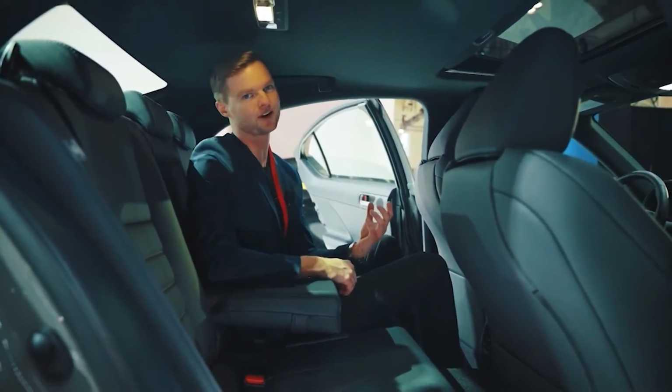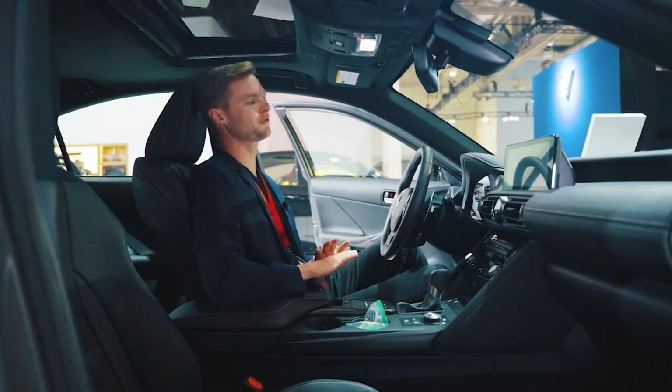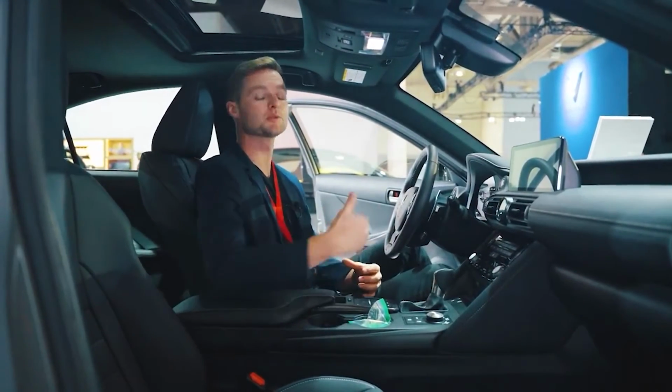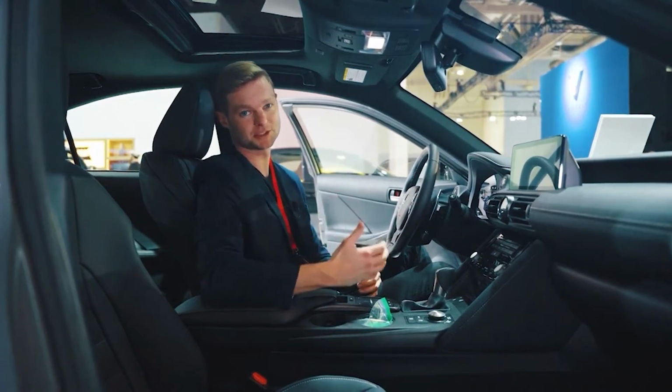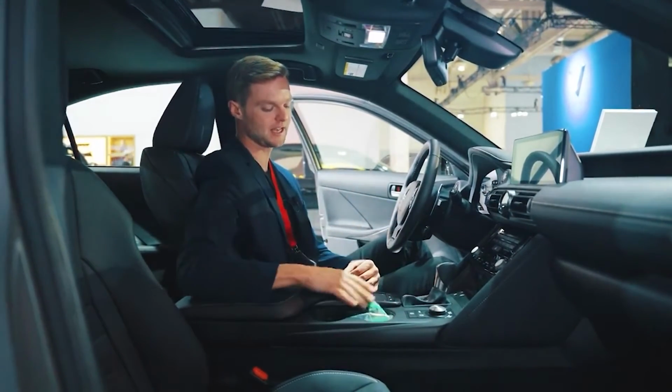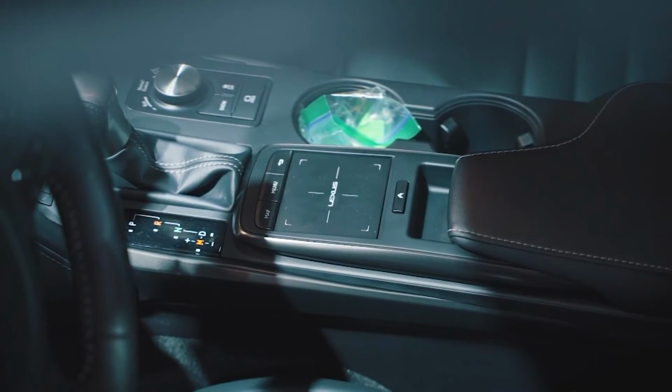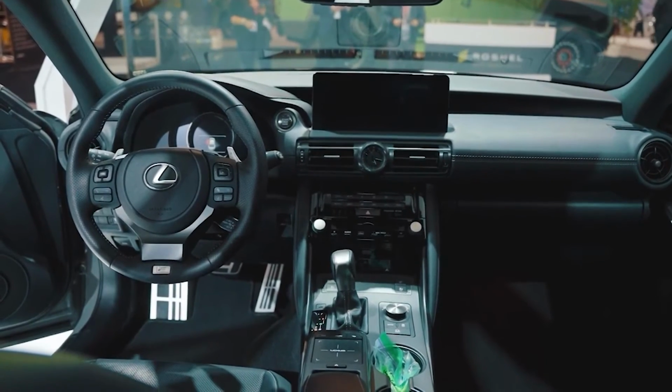It is definitely a sportier car though. So in the front seat and the driver's seat, there's not a whole lot of changes here over the last couple of years. However, we do have the latest Lexus multimedia system, which is a huge improvement. And we still have the nice little Lexus touchpad as well as touchscreen. So you can use both of them together, which is nice.